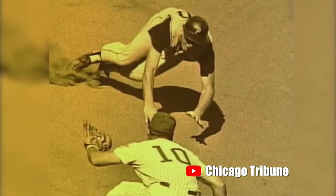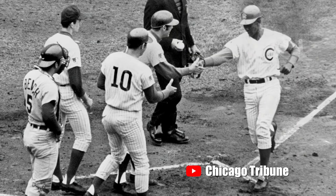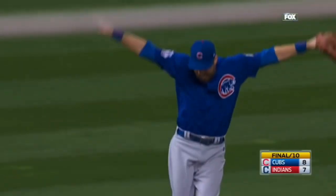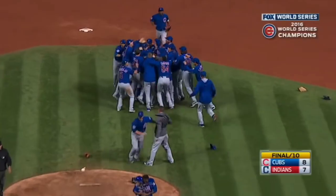For 108 years, the Chicago Cubs did not win a World Series, which was the longest drought in the history of North American professional sports. I didn't realize I had to wait 27 years until the Cubs would win the World Series in 2016. After over 100 years of losing, the Chicago Cubs were finally able to call themselves champions.